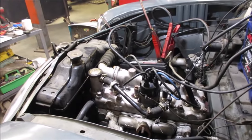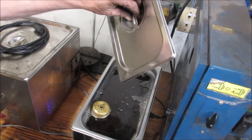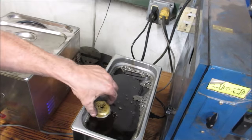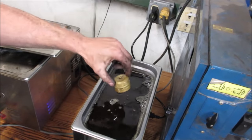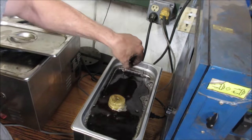I'm going to take the battery off of this. That's right, Ben. A half hour, 20 minutes. There we go. She's free. She popped up on her own. Good. Shut that right off.